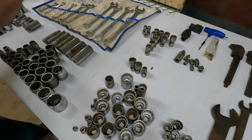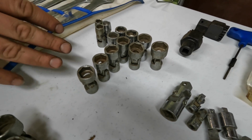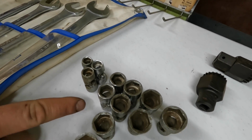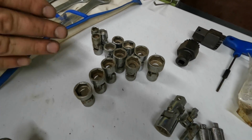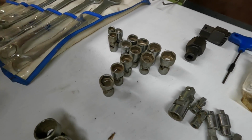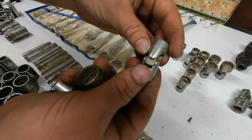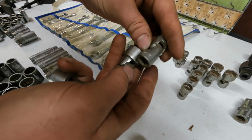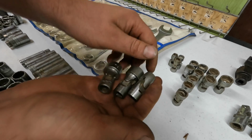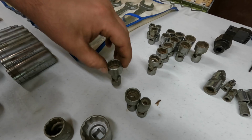There were some flex joint sockets. We got a bunch of SK ones here. Not a complete set. We got 3/8, 7/16. There's no 1/2 inch, but then we have the 9/16, 5/8, 11/16, and 3/4. Have a lot of the 5/8. Then there were actually 3 USA made Husky flex joint sockets. So I thought these were pretty cool. I didn't even realize those were coming with all of them. I thought these were some of the SK ones, but I realized as I was laying these out here on the table that there are a couple of these Husky ones.